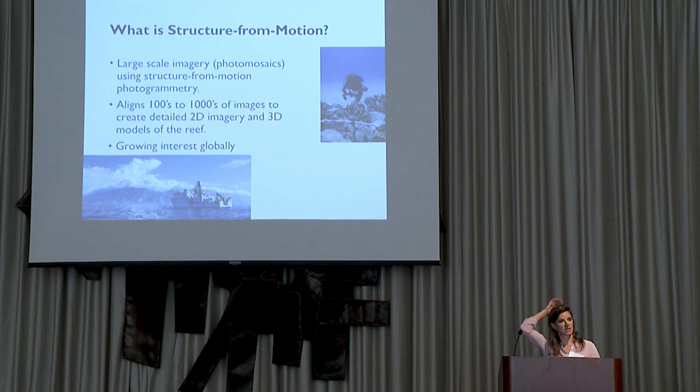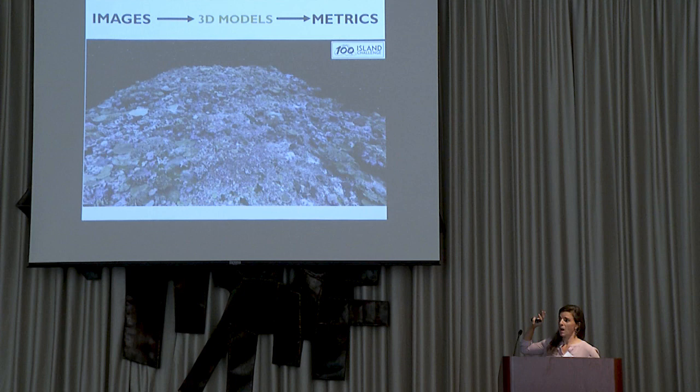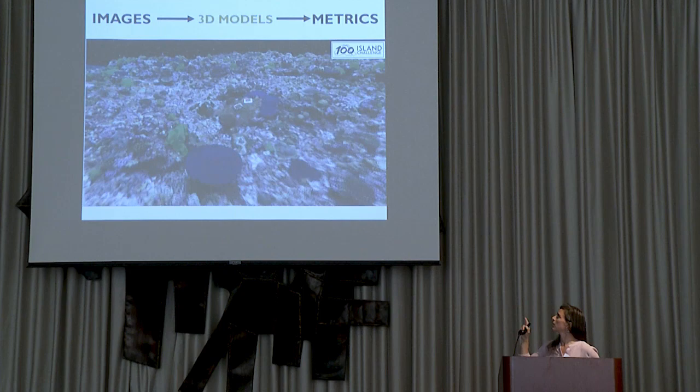So we collected a whole bunch of imagery with divers underwater, but there are folks using it with aerial drones, AUVs, ROVs underwater. And this is a model that the Sandin Group created. It's a three-dimensional model from Palmyra. So this is really amazing and powerful imagery, but it's just that, it's imagery. So the question here is, how do we get data out of this imagery? So they have gone through and manually delineated colonies on the reef, which is, again, very powerful, but incredibly time-consuming.